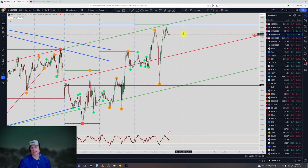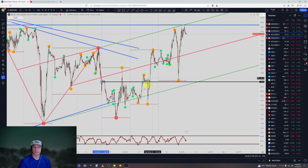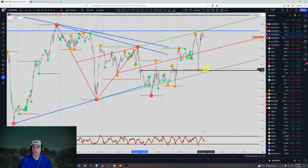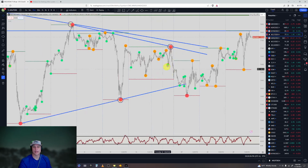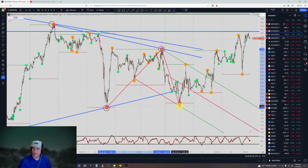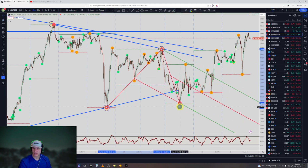So nothing big like I was predicting the other day, especially since oil this week has had a real nice uptrend going on. But also with that, let me put a marker on point 2, just so I know exactly where it is right there. We did have point 2, this is another triangle trade right here, and this is a target to look for here for the upside.